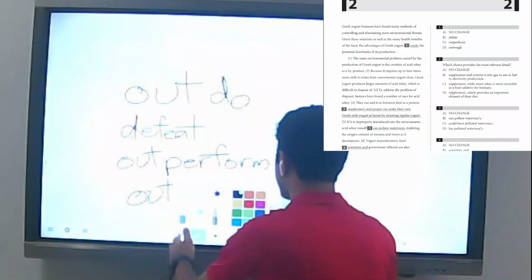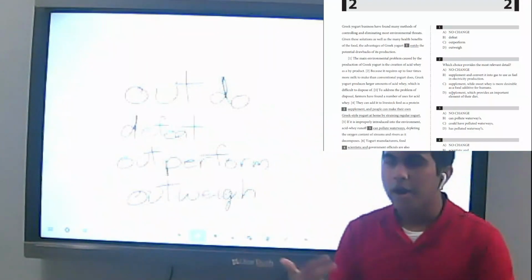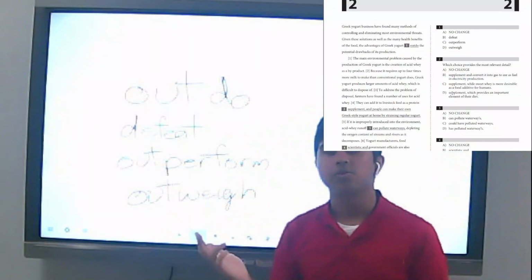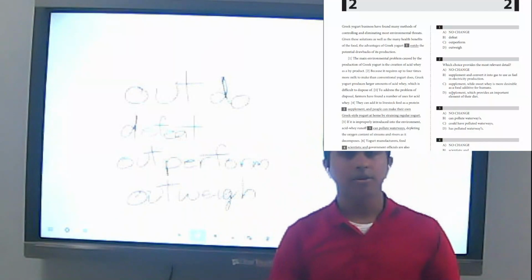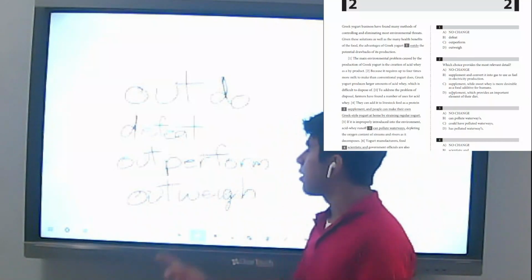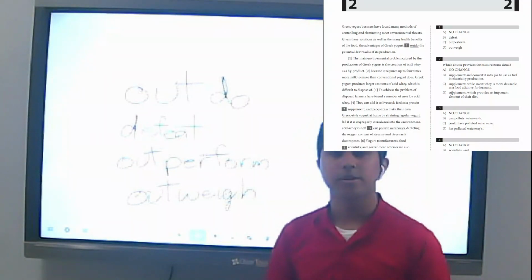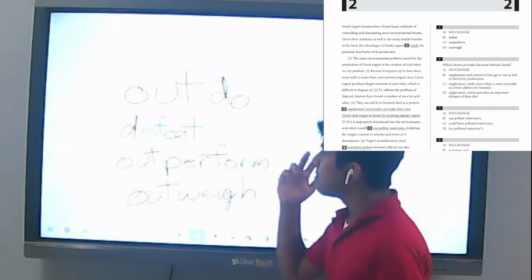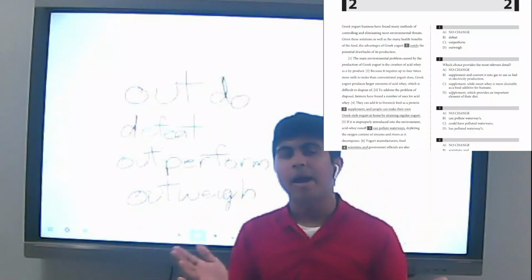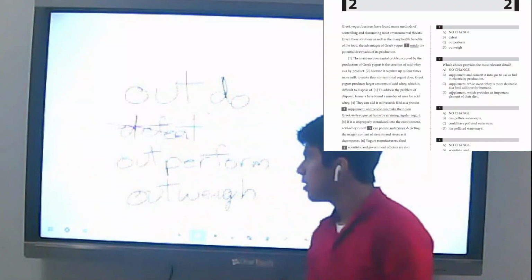So we have these 4 options here. Let's see outdo itself, the original choice. The advantages of Greek yogurt outdo the potential drawbacks of its production. Outdo seems like something you might use in a normal sentence. You could say something outdoes something else. That is an option. The second one is defeat. Would we say that the advantages defeat the drawbacks? Not really. We wouldn't say that, because defeat has the connotation of 2 things in a battle or something, and that's obviously not what's going on here. So this is wrong.